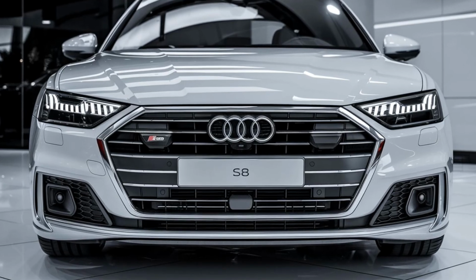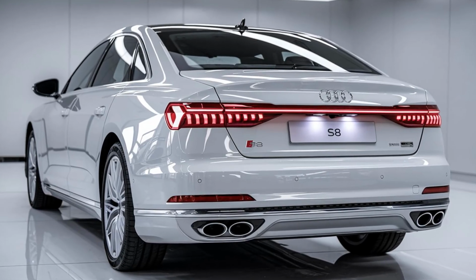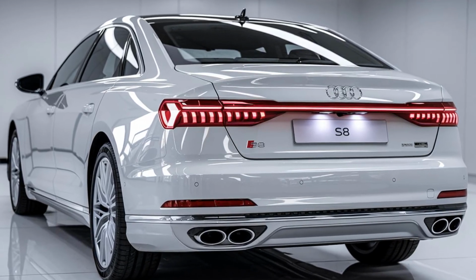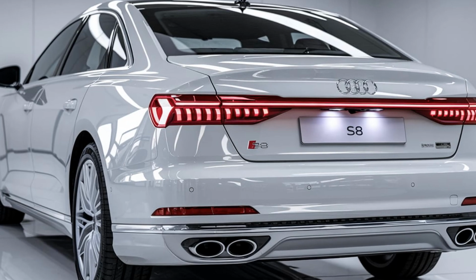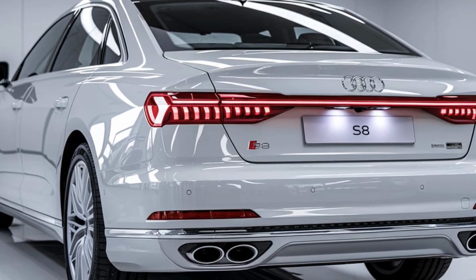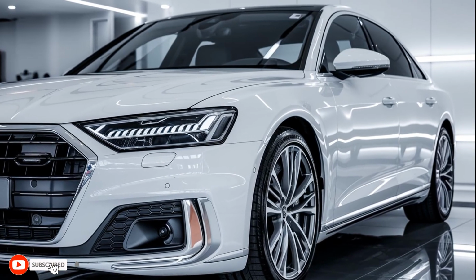Today, we're diving deep into one of the most impressive luxury sedans of 2025, the Audi S8. The S8 is a perfect blend of luxury, performance, and cutting-edge technology. In this video, we'll be discussing its exterior design, interior comfort, performance, and pricing in detail.